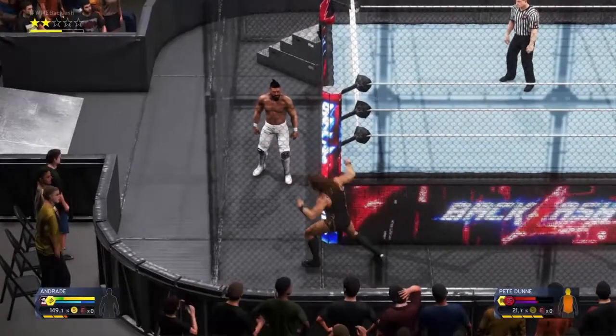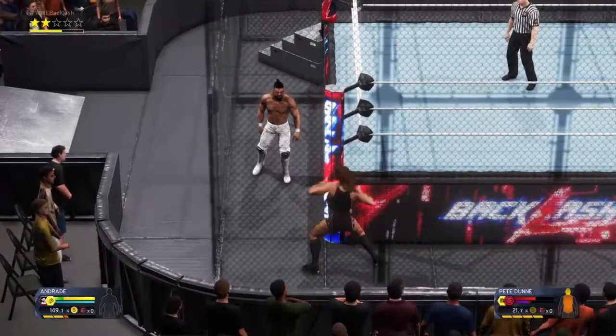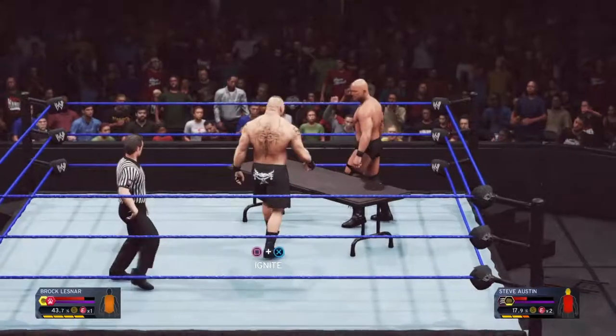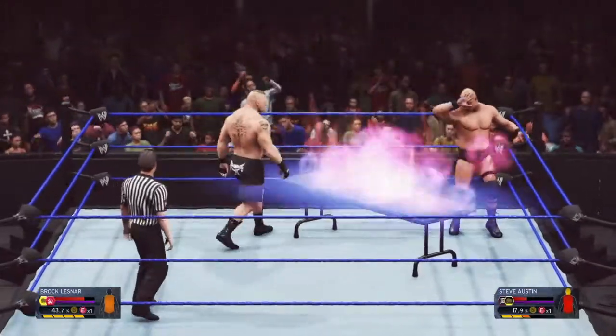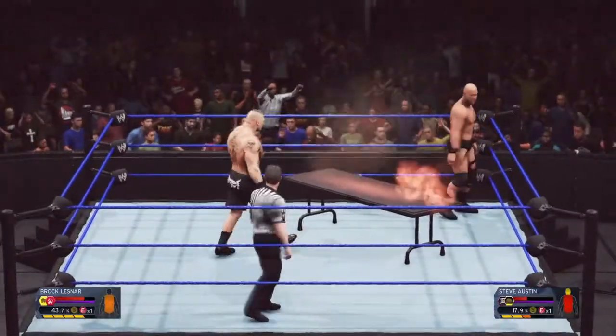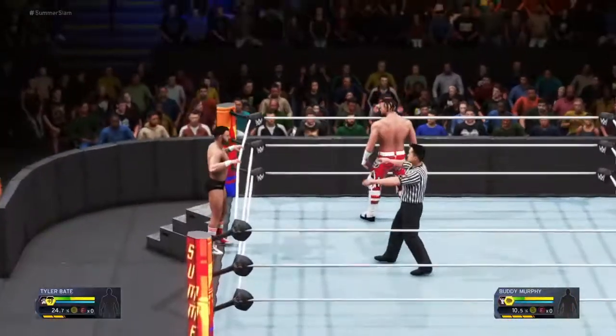You'll see them, as you're struggling to apply this and have them tap out, within the animation of them trying to escape. You'll see it in their expression, not only within their face but also within their body. That's something I want to see within the next game or going beyond.